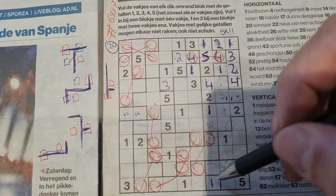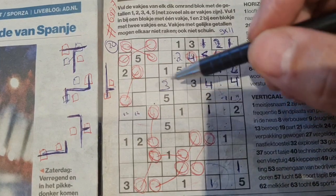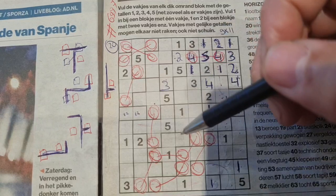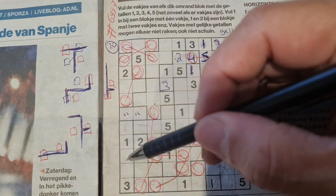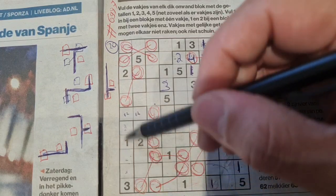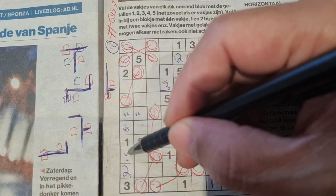Then these are 3 boxes. So around the 1 can be a 1. So 1 box left for the 1 in this area should be here. Then let me see. 5, 2. These 2 boxes surround the 2 can be a 2. So 1 box left for the 2 in this area should be there. So 2 numbers left in this area. 4 numbers 4 and 5, 4 and 5.